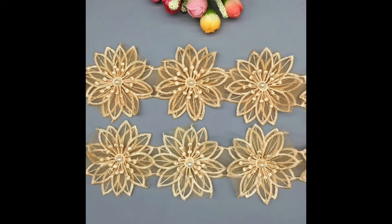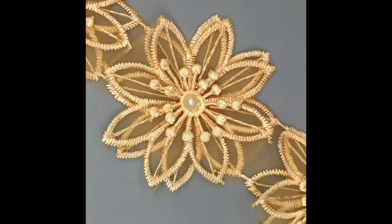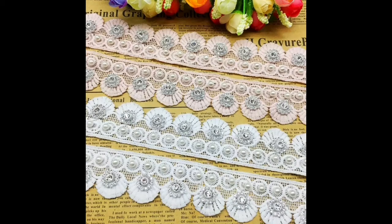More gold flowers. You have 2 yards of these gold flowers for £3.40. I don't know how many you get because I haven't had this one yet, so I will have to let you know. I love the little stamens, whatever you call them, in the middle. Stamens, are they? Yeah.